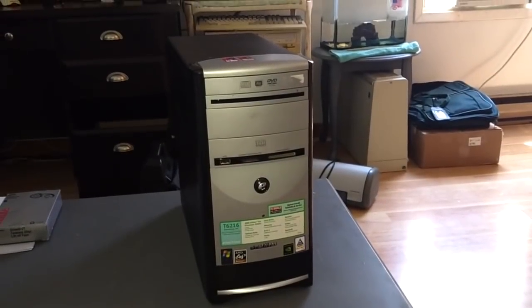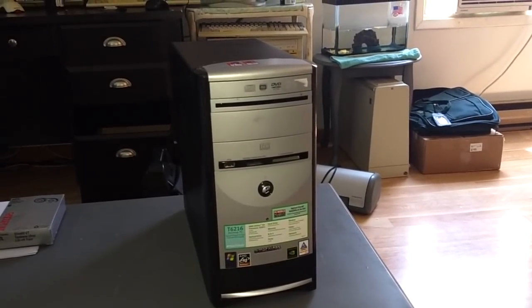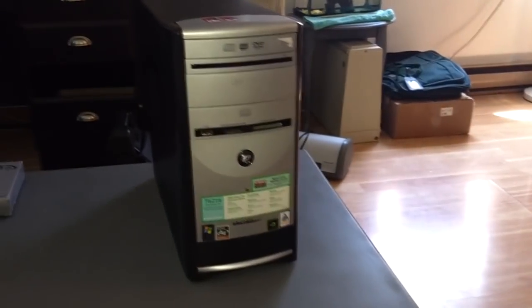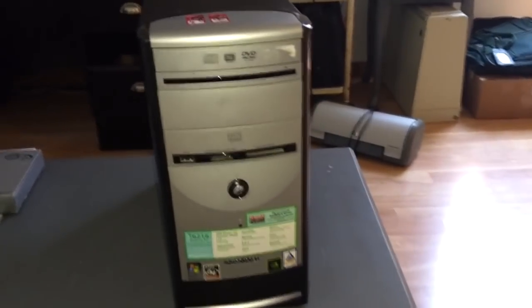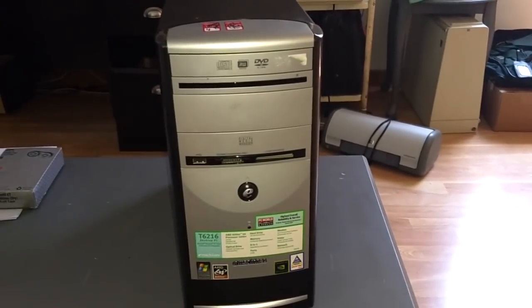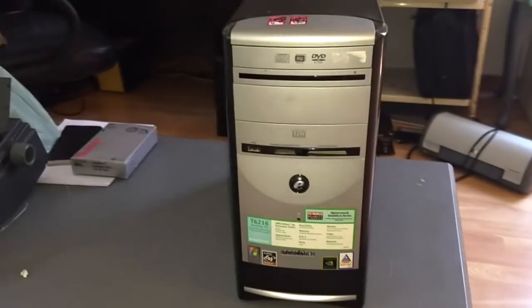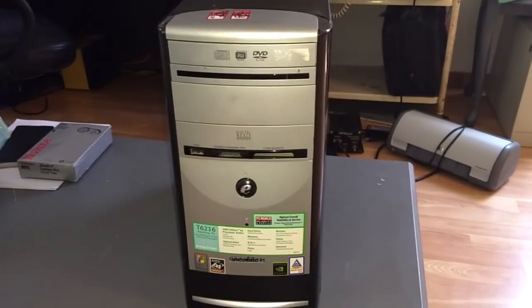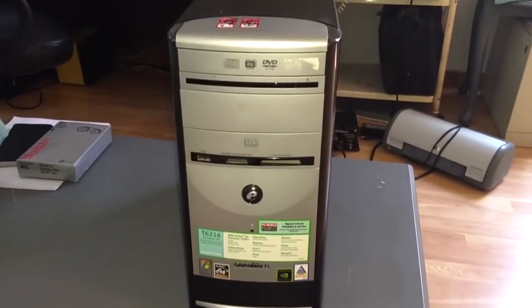I spent the weekend with my girlfriend in Maine, and we went back to the Salvation Army thrift store, and I came back with this, a computer. This is the first time I've ever seen, well, it's the second time ever that I've seen a computer for sale in a thrift store. Normally they just toss them for security reasons now.